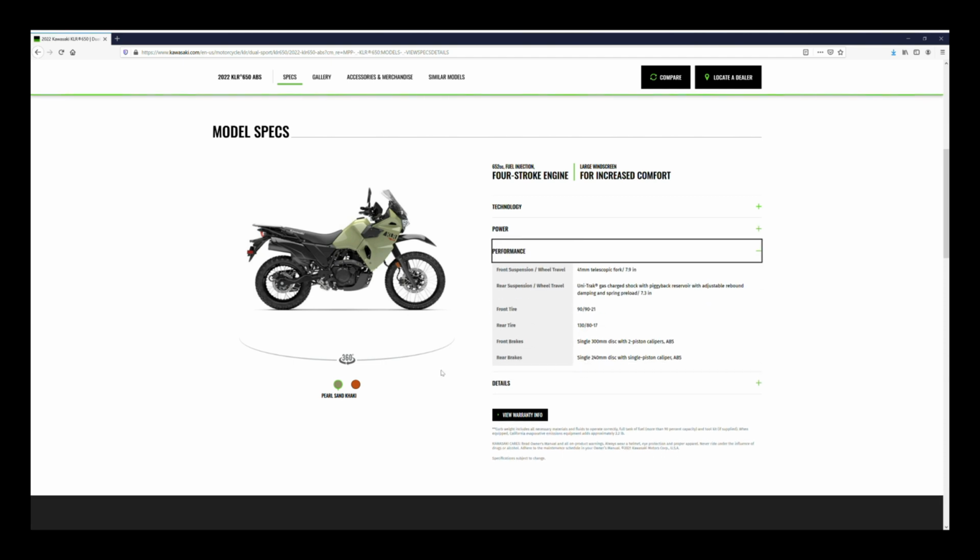So performance, let's take a look at the performance here. All right, 7.9 inches of travel on the front suspension. That's about what it was before. Unitrack gas charged shock with piggyback reservoir with adjustable rebound damping and spring preload. 7.3 inches of travel on the back. Again, that sounds pretty much like it was before.